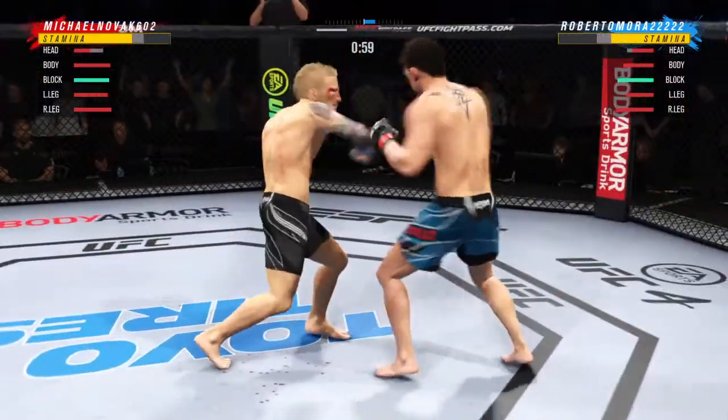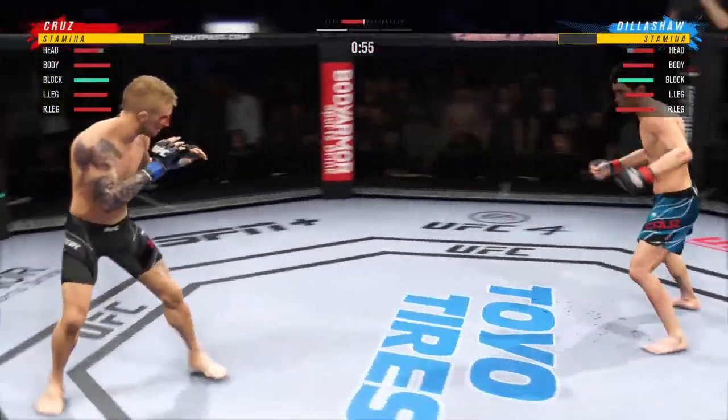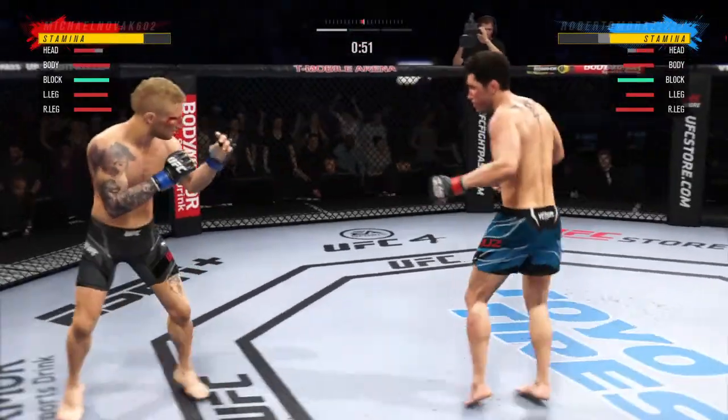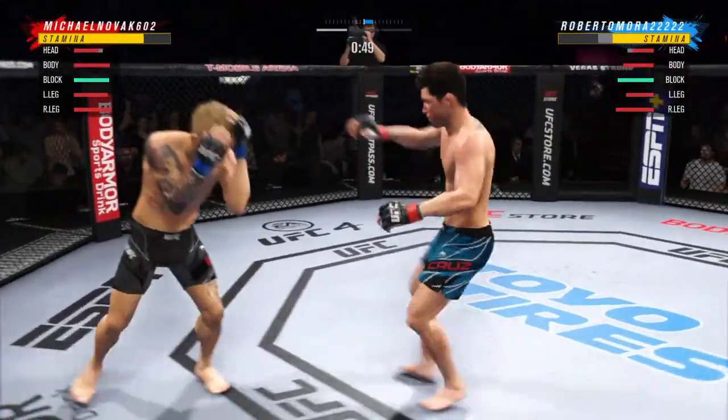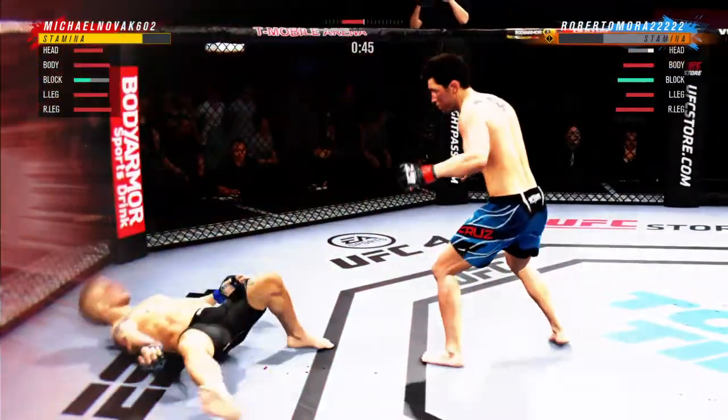Under a minute now to go in this one. Both of these gentlemen are putting it on the line. Oh, big roundhouse attempt just misses. That could have been a wow!